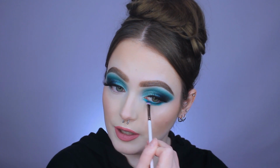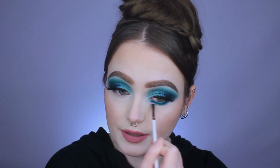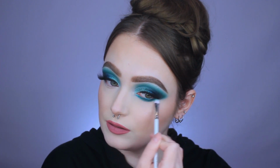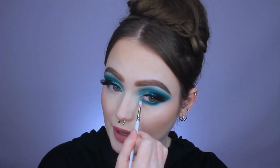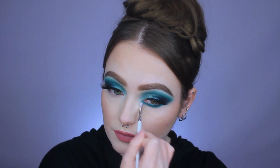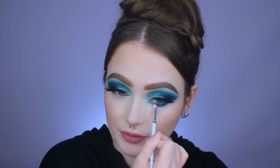And then using that brush, I'm just going to take a little bit of Lunar and pop it as close as I can to where my lashes grow up. And then kind of smoke it down a little bit. And then I'm just going to go back in with Currants on this Morphe little shader brush from the Madison Beer collection and smoke it down. And I'm also kind of setting the liner with this too.